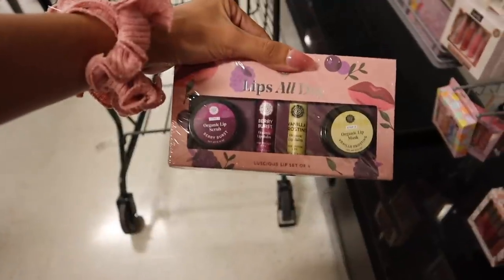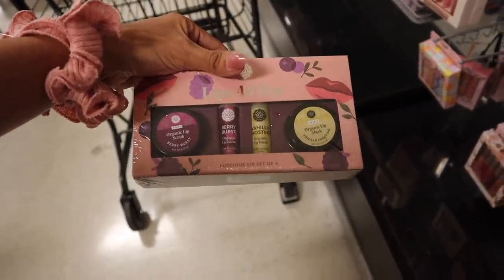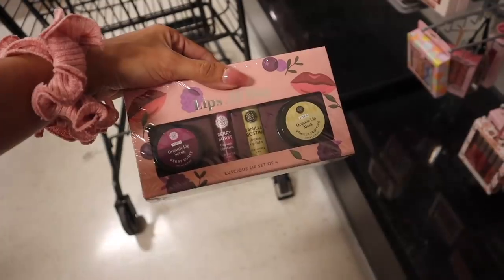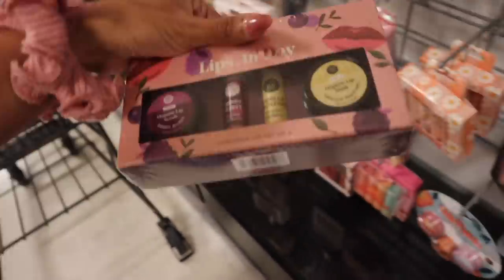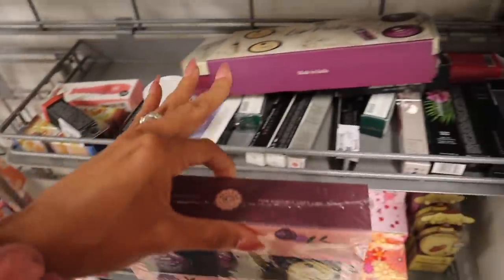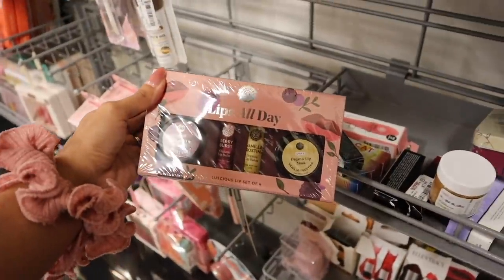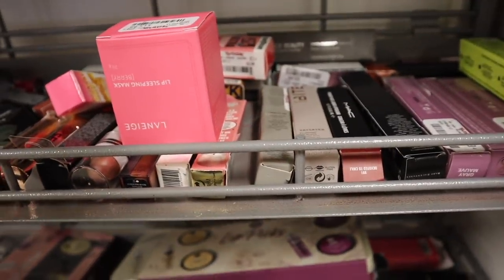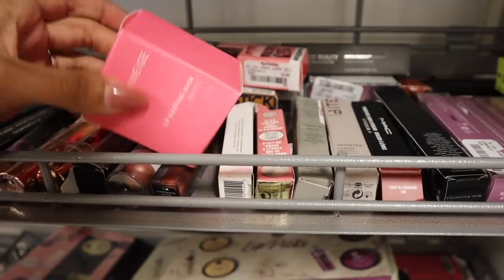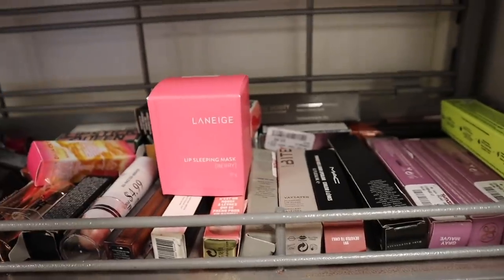And the next one that I found is Actually Lips All Day from the same brand. So you get the organic lip scrub and Berry Burst, also the matching lip balm, and the other scent of course is vanilla frosting. So you're just missing one thing, and it's a little bit less for $8. I feel like you might as well pay a little bit more to get the whole entire experience, but just know there's two options here. And whenever it comes to lip sleeping masks, I feel like this brand is literally the best. Like, it usually costs $40 to $60, and here it's only $16, so that is literally amazing.